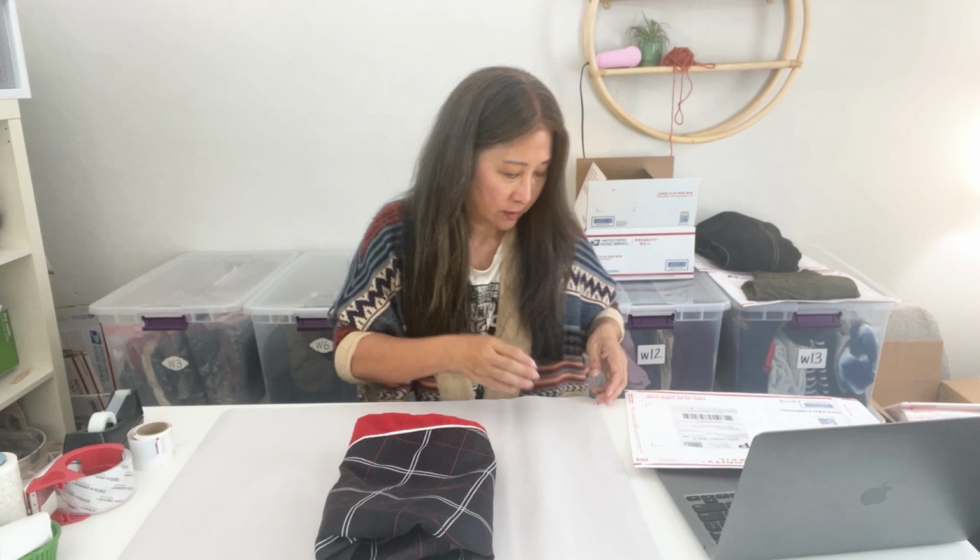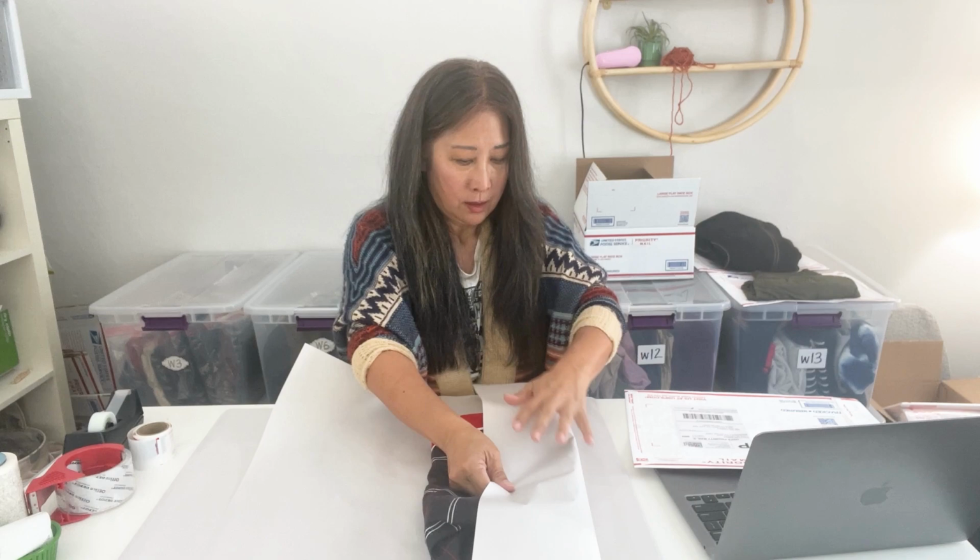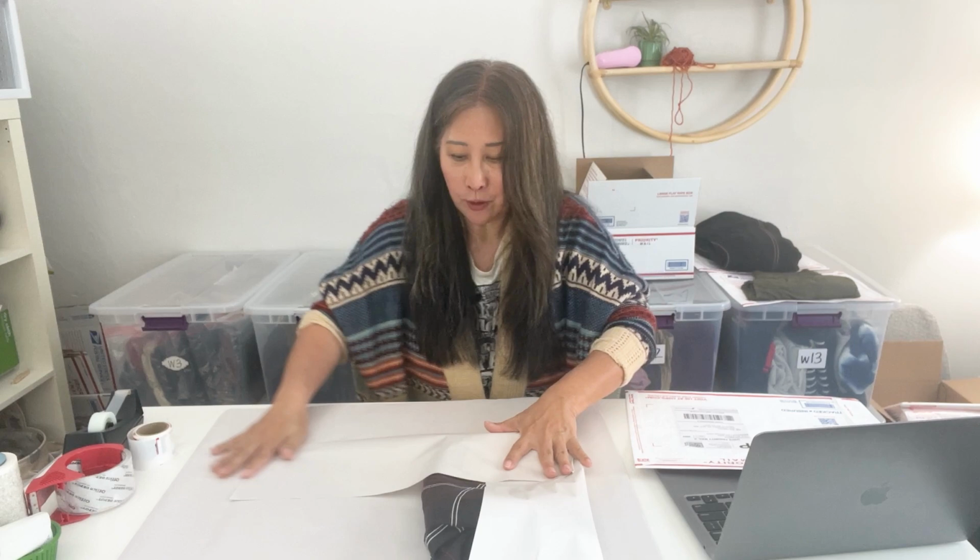So this weekend I sold a couple of swim trunks. So, you know, swim trunks are starting to move, which is kind of good to know.